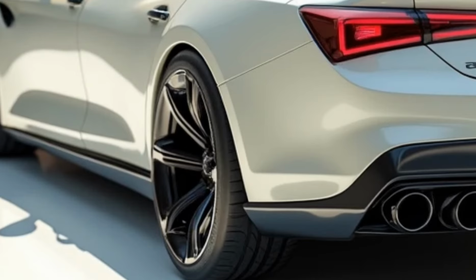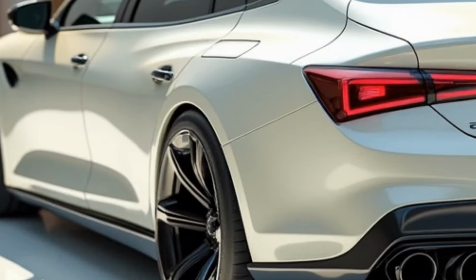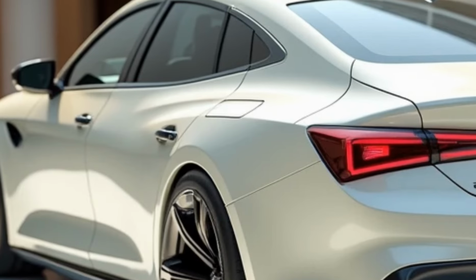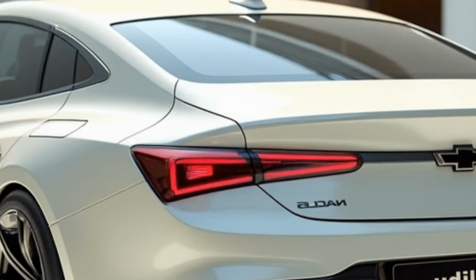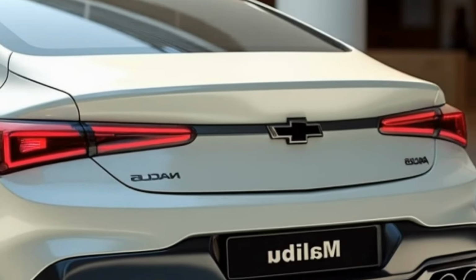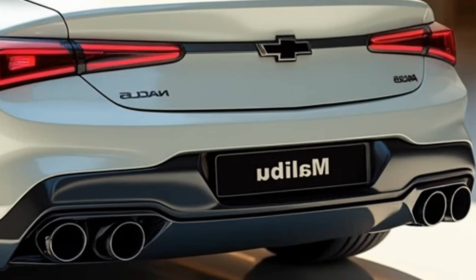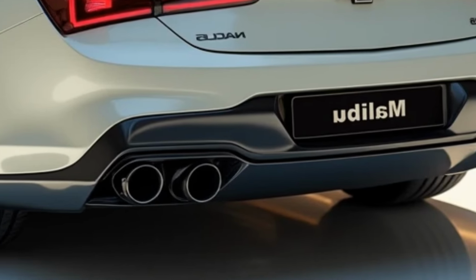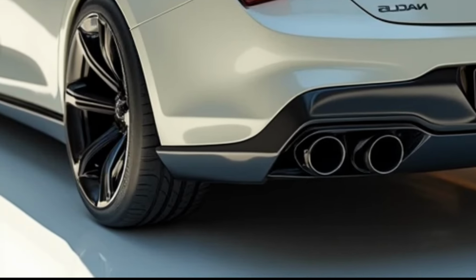Along the sides, the 2025 Malibu is fitted with clean, sculpted lines that create a sophisticated profile, while the roofline gently slopes towards the rear, adding to the car's aerodynamic shape. At the back, Chevy has included a set of redesigned taillights that are more angular, matching the front's aggressive style. There's also a subtle rear spoiler that enhances the sporty appeal and helps with aerodynamics. Overall, the Malibu's exterior has a modern, premium look, combining sleekness with bold features, making it stand out among other midsize sedans.